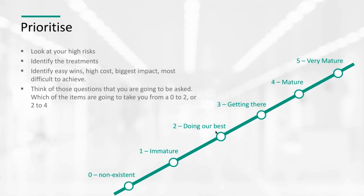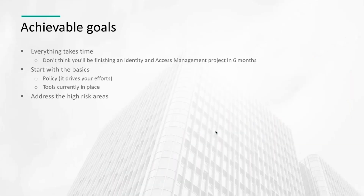So think of the questions that you're going to be asked at the start. Which of the items are going to take you from a 0 through to a 2? So from non-existent to doing our best, or from doing our best to a mature organization. And that is what's going to become your roadmap. Okay. Make sure that you set achievable goals.